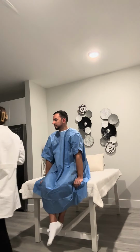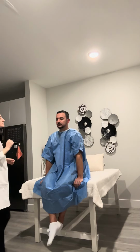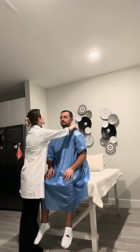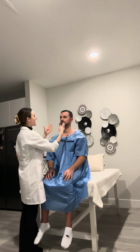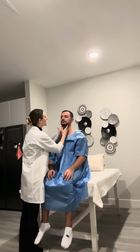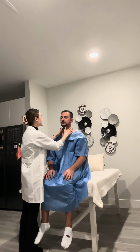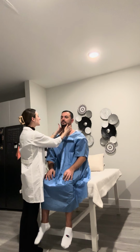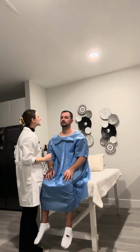Okay, so now I'm going to move on to your neck. I'm going to inspect your neck here first. Okay, so the neck is symmetrical. The trachea is non-deviating. I don't feel any masses or lesions. Do you have any tenderness? No. No tenderness noted. There's no redness, rashes, or lesions.